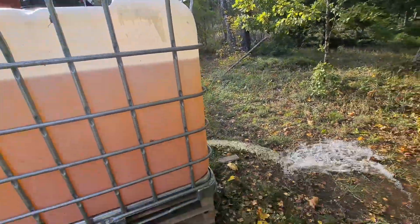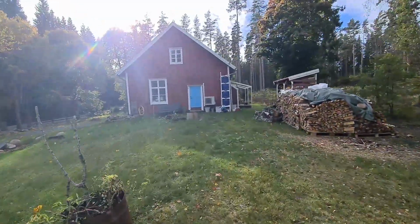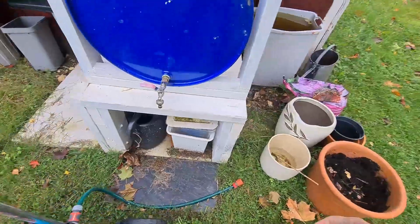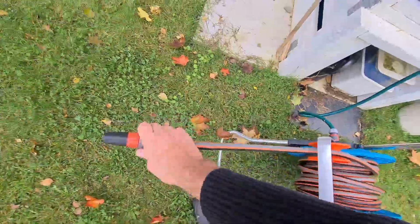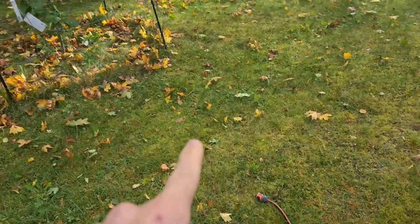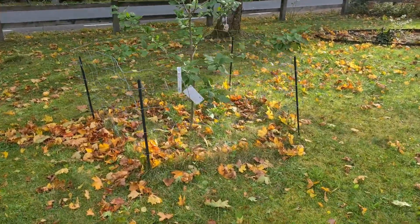Well, this one's emptying out. It's actually going faster than I thought it would. Let's connect the garden hose to the tower over there and empty that out in a different location. Okay, connect the water hose. Roll this out to where I want it to go empty. There we go. I put the water hose over here above the apple tree that we planted this year.